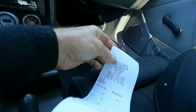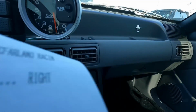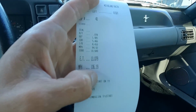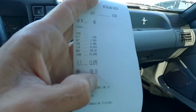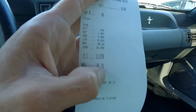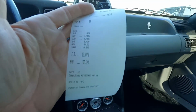Alrighty, let's check this time slip out. With that really bad bog, our 60 foot was 1.9. The eighth mile was 8.41, which I expected like 8.20 or whatever. That's pretty much in line with what I expected. And I went all the way to the quarter mile at 13.0, at 1.06.